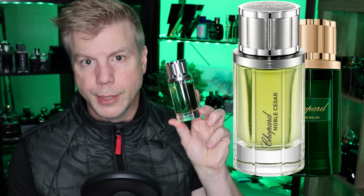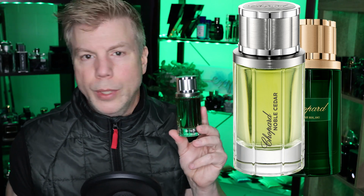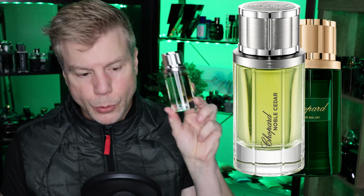Chopard is no slouch or neophyte when it comes to cedar fragrances. They actually released a cedar fragrance prior to this one called Noble Cedar, and it's one of my favorite really dry, realistic cedar fragrances. If you like your cedar with no other accoutrements, very woodsy, tree-oriented, realistic cedar, Noble Cedar is what you want to go for.